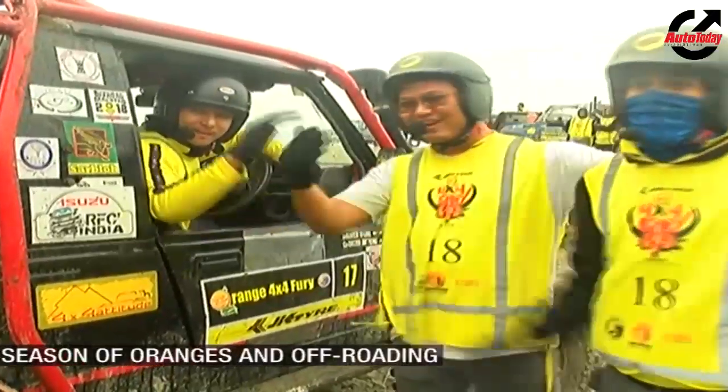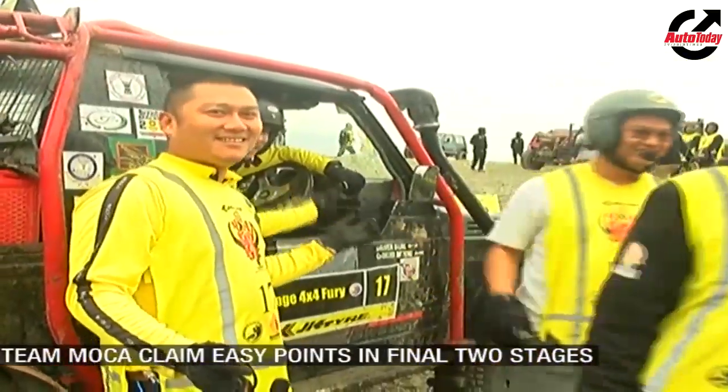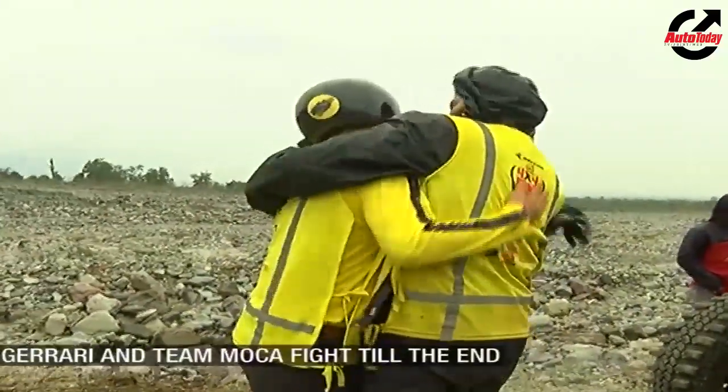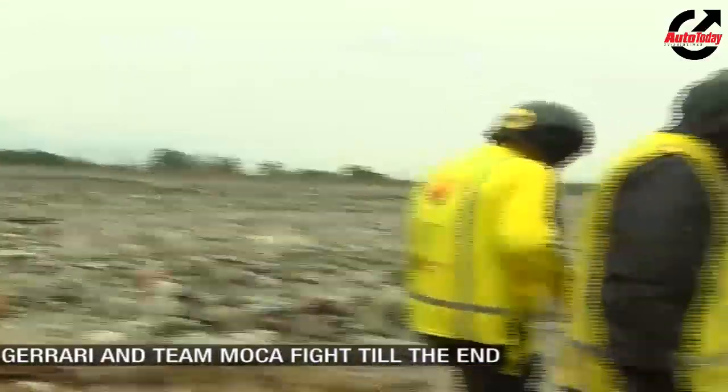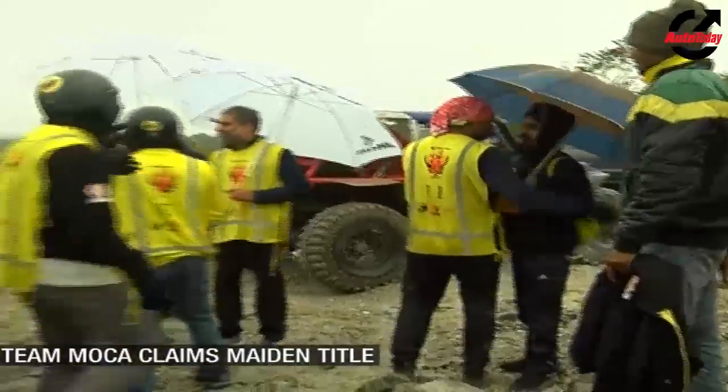Team Mocha won their maiden trophy in Dambuk and took home the cash prize of 2.5 lakh, while Bangalore Off-Road Drivers Association could manage third place. A little surprised and extremely happy to have won.